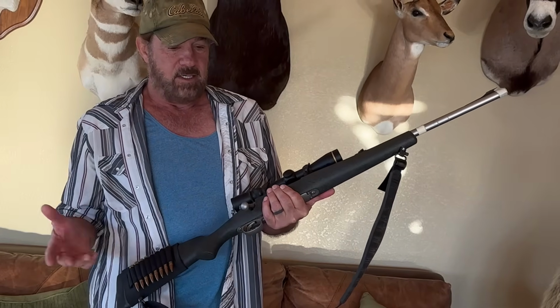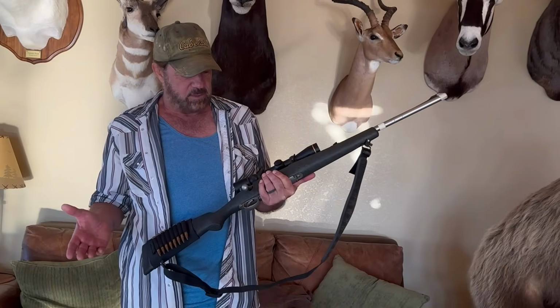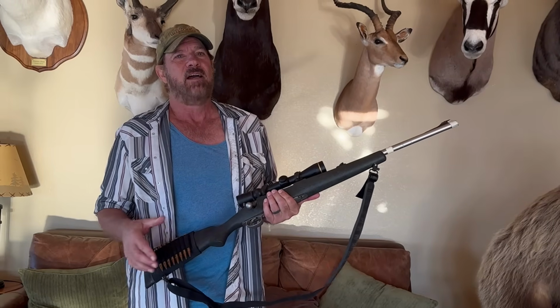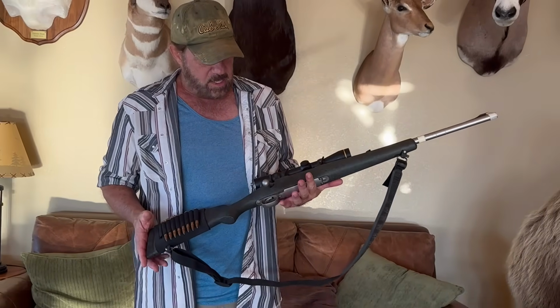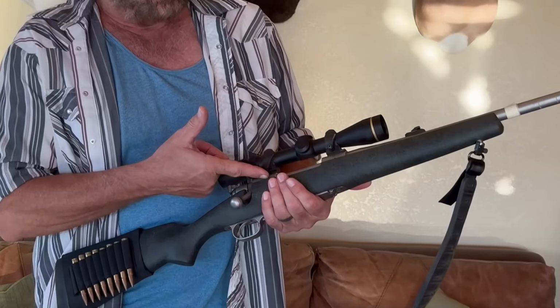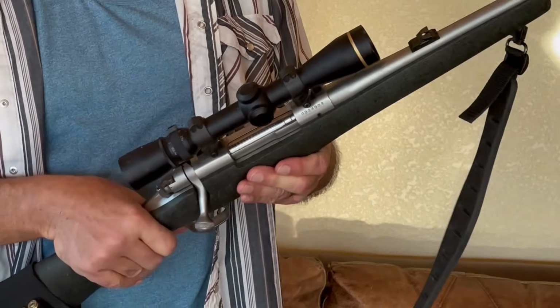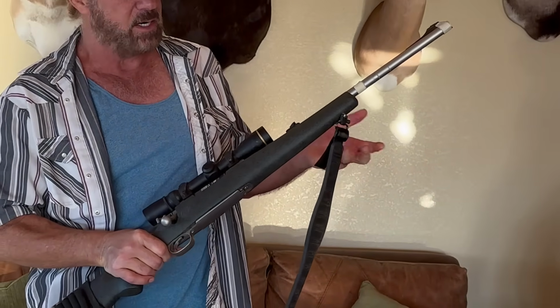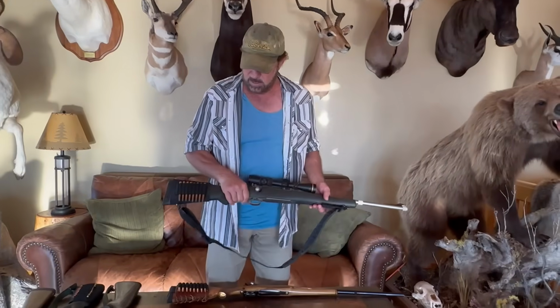This doubles as a hunting rifle if I want it to, out to say 300 yards. And I've killed bears with it. Kim watched me shoot a bear with it one day when we were out riding horses. Anyway, again, it's a Winchester controlled round feed. It's the original pre-64 style action, although this is a new Winchester action, and by new I mean 1990s. That's when I had this made.